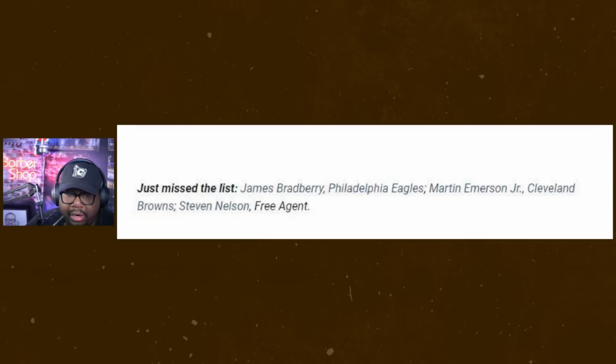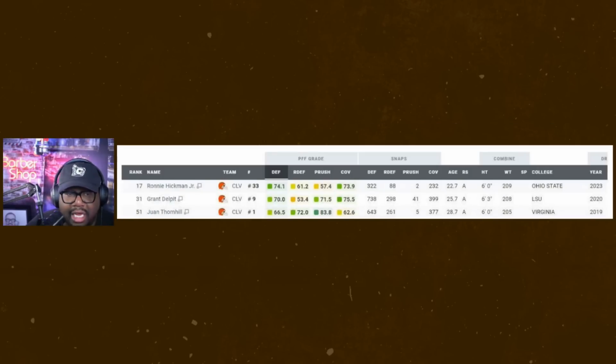And another big part of it as well is it's just not them. It's the safety room. The Cleveland Browns have a plethora of safeties over there. Let's take a look at the safety room. And one of the things we talked about that I thought was very interesting was this. If you look at the numbers, sheerly on numbers, now he didn't have the number of defensive snaps.